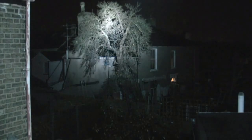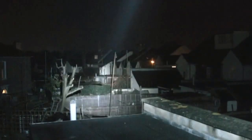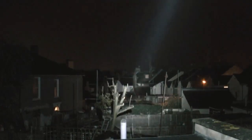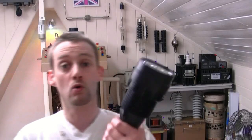That does seem to be fairly bright. Don't want to piss everybody off, do I? Fucking searchlight, isn't it? Wasn't me, honest. Well, must admit, this is what I call a torch.